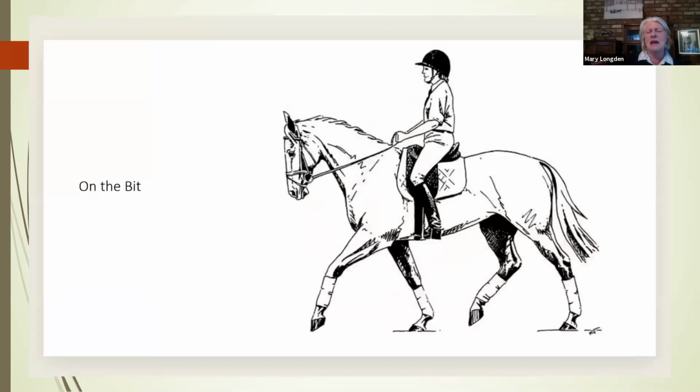So here now, on the bit. On the bit really starts to come in grade 2, but some of the grade 3 riders, when their horses are going correctly, will also be on the bit. What we're looking at here is that when they're on the bit, the weight in the rider's hand and the weight in the horse's mouth is the same, and the horse is actually taking the rider's hands.